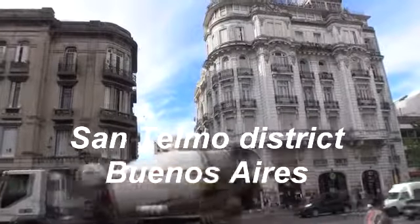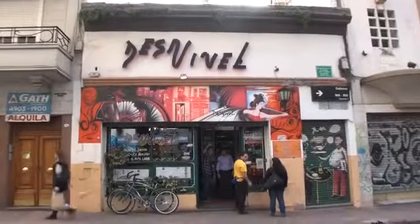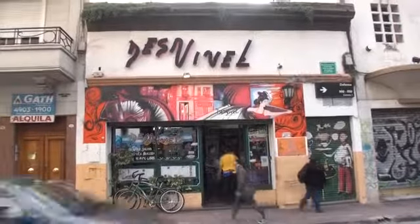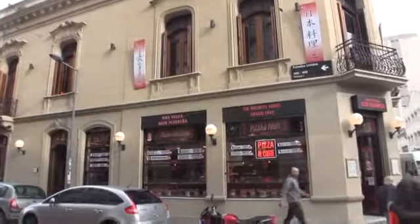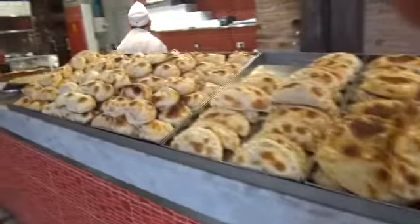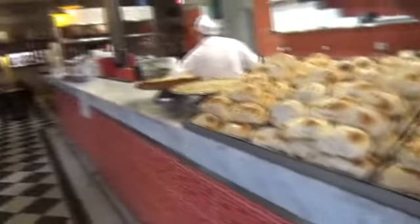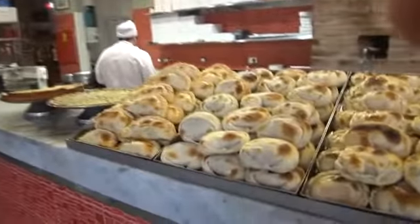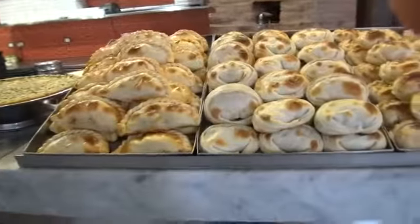Telmo in Buenos Aires. This steakhouse here in San Telmo is one of the finest steakhouses. It enjoys a very good reputation. Empanadas. These are called empanadas. Look beautiful. I've ordered one of spinach.